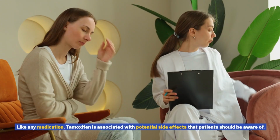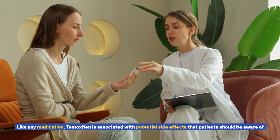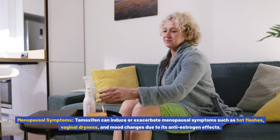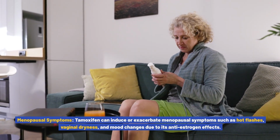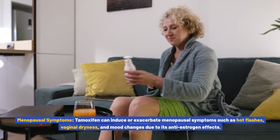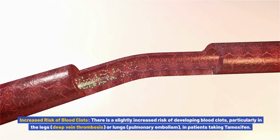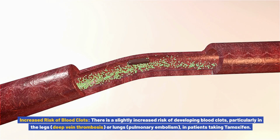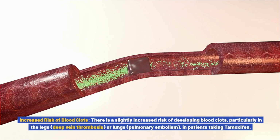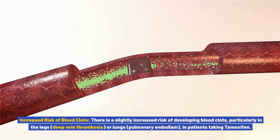Like any medication, tamoxifen is associated with potential side effects that patients should be aware of. Some of the most commonly reported side effects include menopausal symptoms. Tamoxifen can induce or exacerbate menopausal symptoms such as hot flashes, vaginal dryness, and mood changes due to its anti-estrogen effects. Increased risk of blood clots. There is a slightly increased risk of developing blood clots, particularly in the legs, deep vein thrombosis, or lungs, pulmonary embolism, in patients taking tamoxifen.